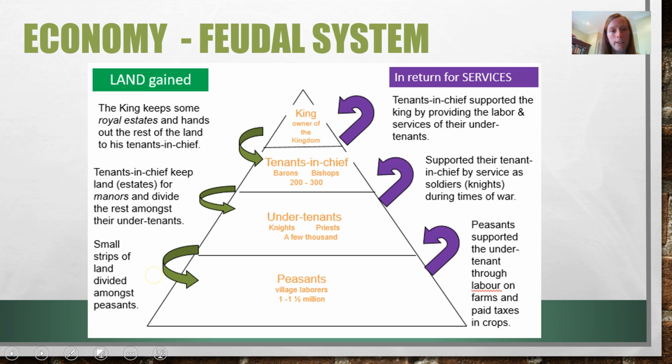So this system was based on birthright and land ownership. And unsurprisingly, the people at the top of this feudal system were the ones that had the most money and the most access to education. And as a result, it was these people who controlled decision making.